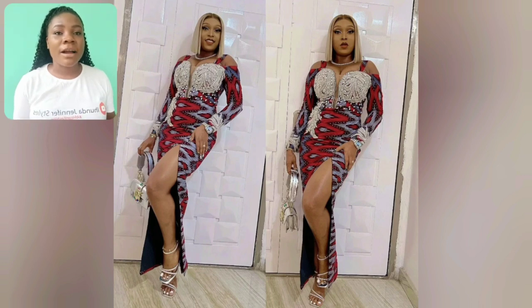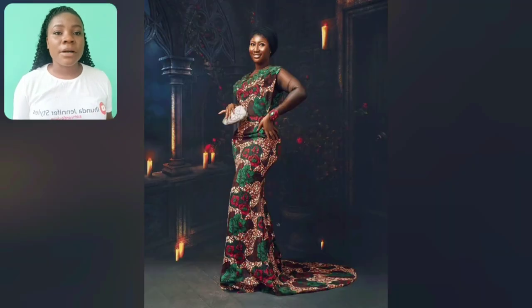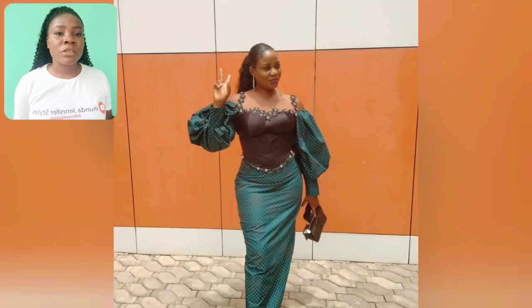Guys, look at this particular Ankara long gown style. From the sleeve to the boobs area, the damp part. Hello, what are you going to tell me about this particular Ankara gown style? This long backside is flame. For wedding, pre-wedding photo shoot, birthday photo shoot, child dedication, that gown style is highly recommended for those of you who are looking for beautiful and simple Ankara gown style.